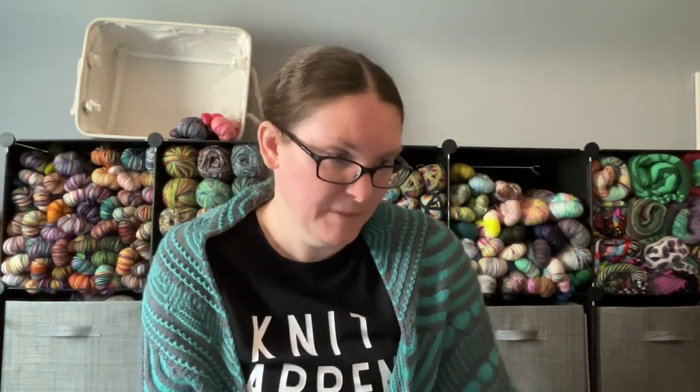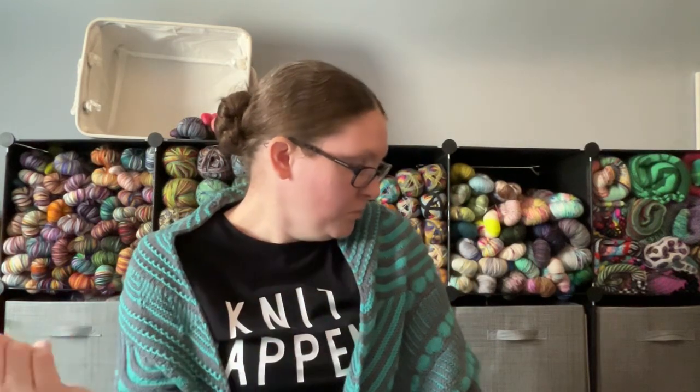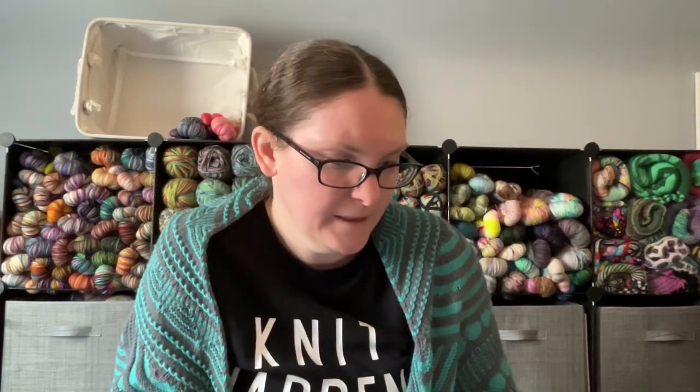I think 5 of them were Felici. 7 of them were my slippers. My Gnome was 1 skein. And the other socks were 1 skein. So yeah, I did pretty good. I think next month it might not be that exciting, but we will see. So yeah, I think that's it. Oh, I gotta show you my gift yarn.